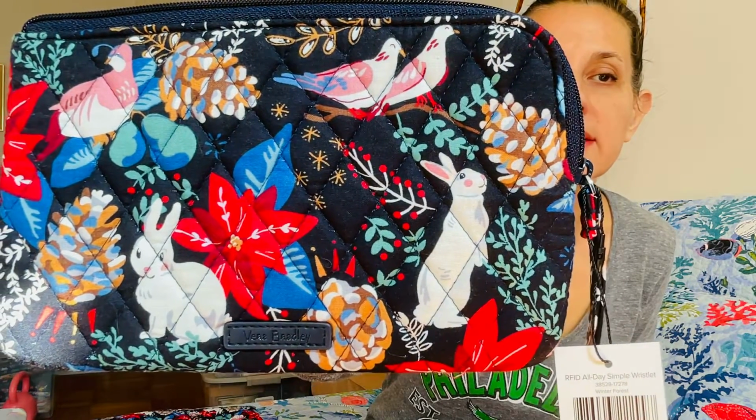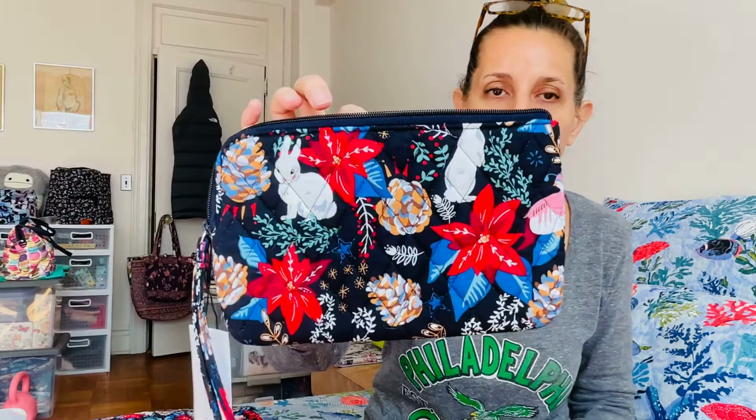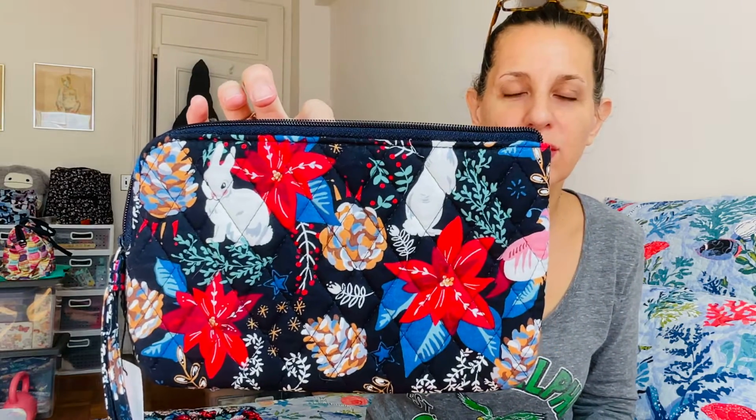There are the 2 bunnies. So I'm very pleased with this. I will use it. Back has an unfortunate decapitation, but this is my favorite bunny and my favorite of all the animals on this. So I'm pleased with that.